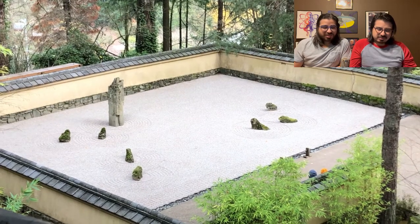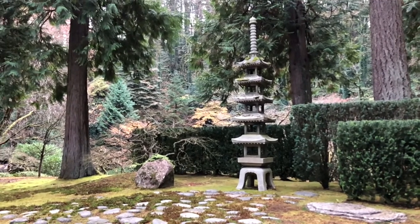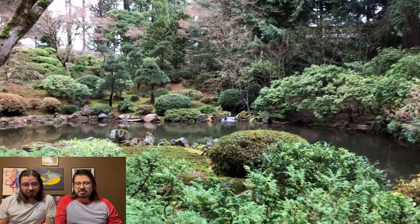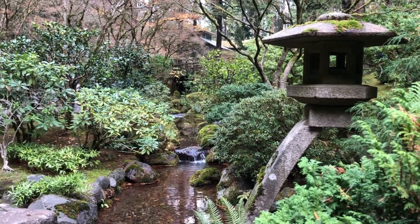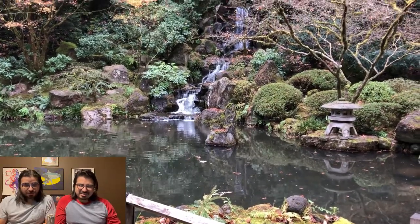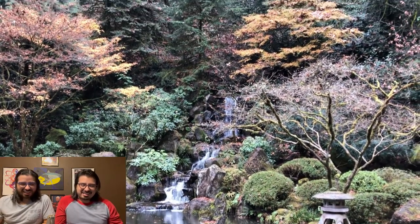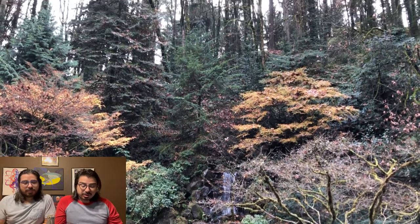On the way down, we saw the sand garden, and this beautiful little area with a little waterfall coming in too. I was actually surprised that was there. It sounded so peaceful. I wanted to just sit there for a little while and just kind of chill. It was a little drizzly that day too, off and on, so I didn't stay too long, but it was nice.